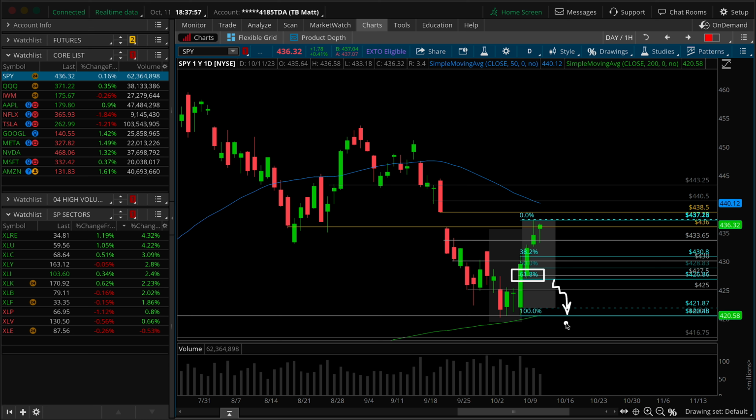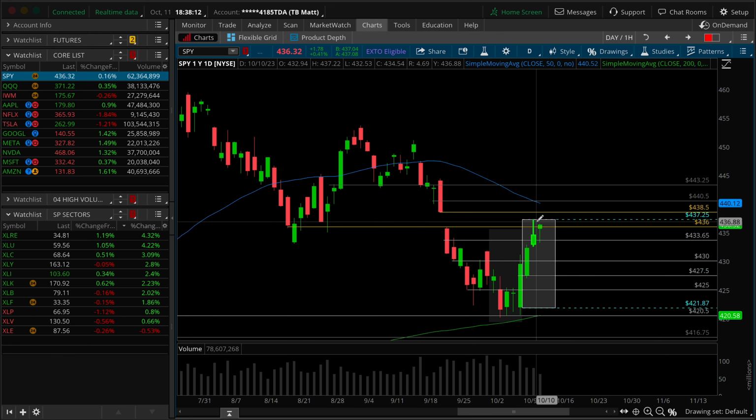full-blown 100% retracement. Which brings me to the next point: if we do set a weekly lower high, and if we do come back down towards these lows, remember that there's extremely poor structure from an auction theory perspective at the bottom of this overall move. That level is 420.50. So why else would this potentially act as a strong area of resistance?